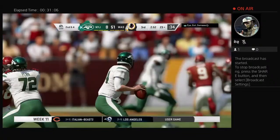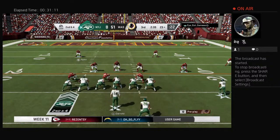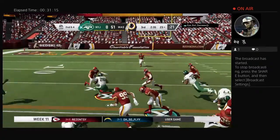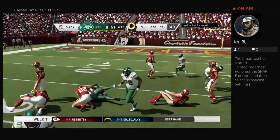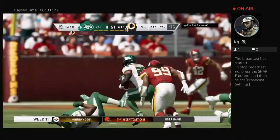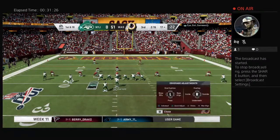Partner, he was going through his progressions. Not there, not there. After about the 3rd one, he decided he better pull it down and run for it. And he slides down and avoids the hit for good measure. And he'll get it down this time to the 17. 6 yards the pickup, and that's a first down. Still in search of their first touchdown of the game, but they're on the move.